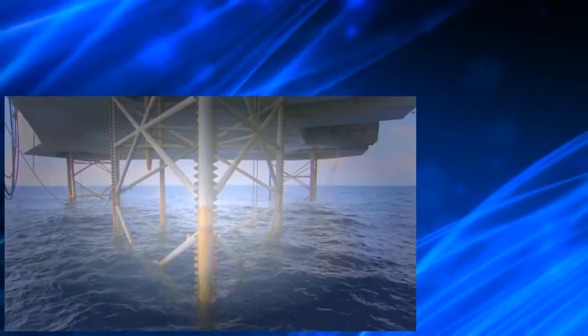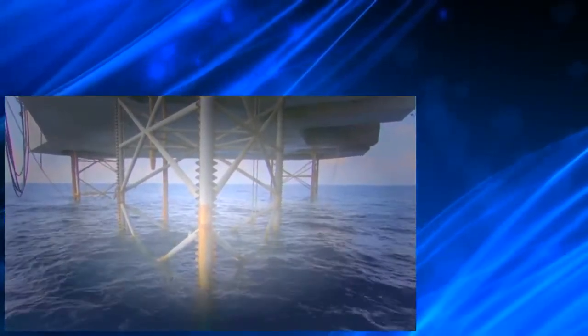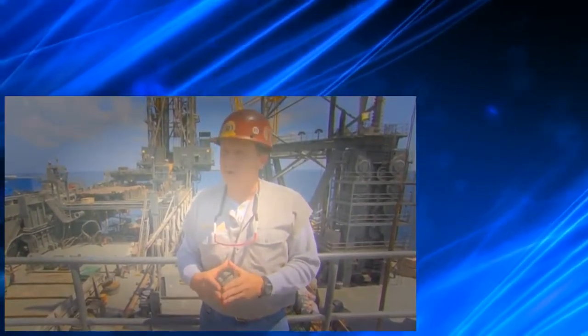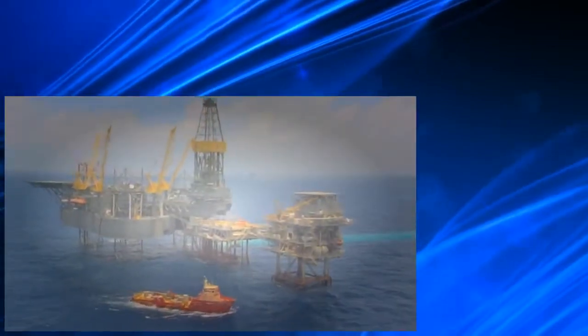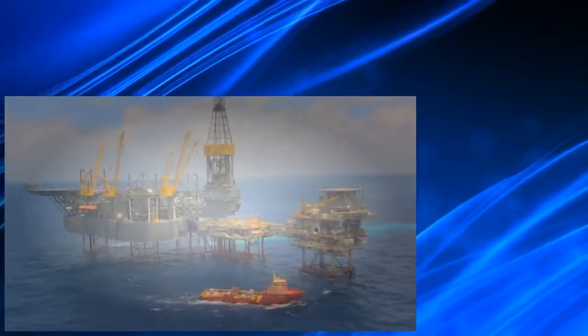But the best defense is the rig's construction. Our lives are totally dependent on how this structure's made. But these legs are so tough that if a boat runs into it, I've seen many boats that when they hit them, they were torn up, and I hadn't seen damage to a leg yet. A strong rig is a safe rig.